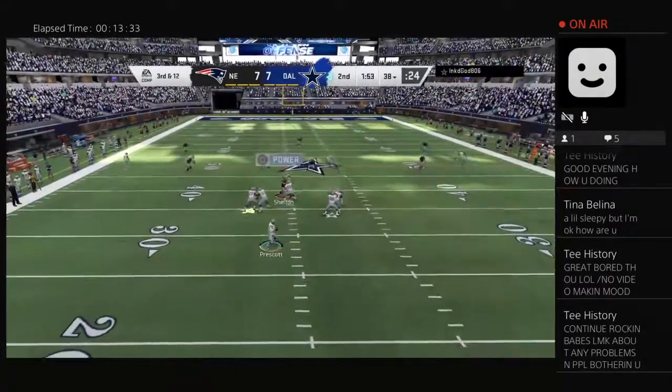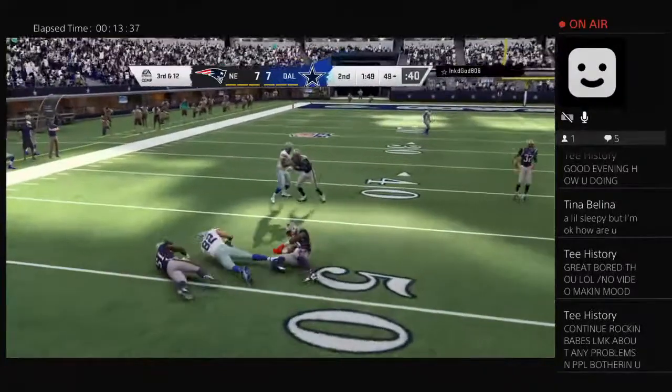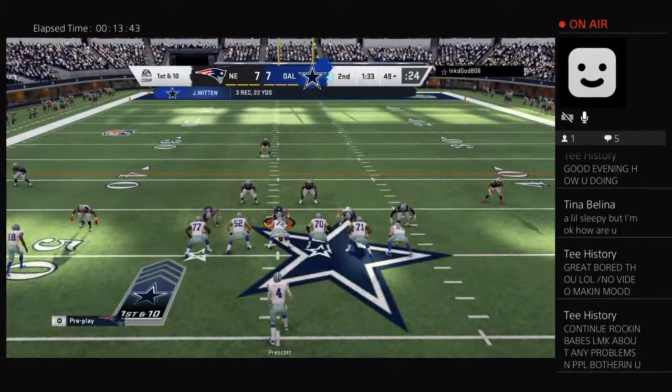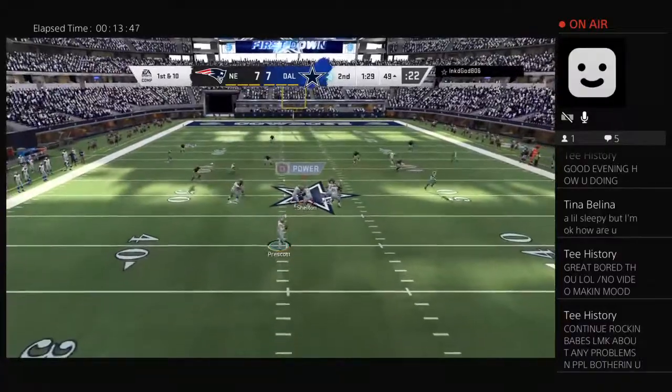From the shotgun, it's Prescott. Finding some room at midfield. Complete to Jason Witten, and brought down across the 50 to the 49-yard line. 13 yards and a 1st down, Cowboys.